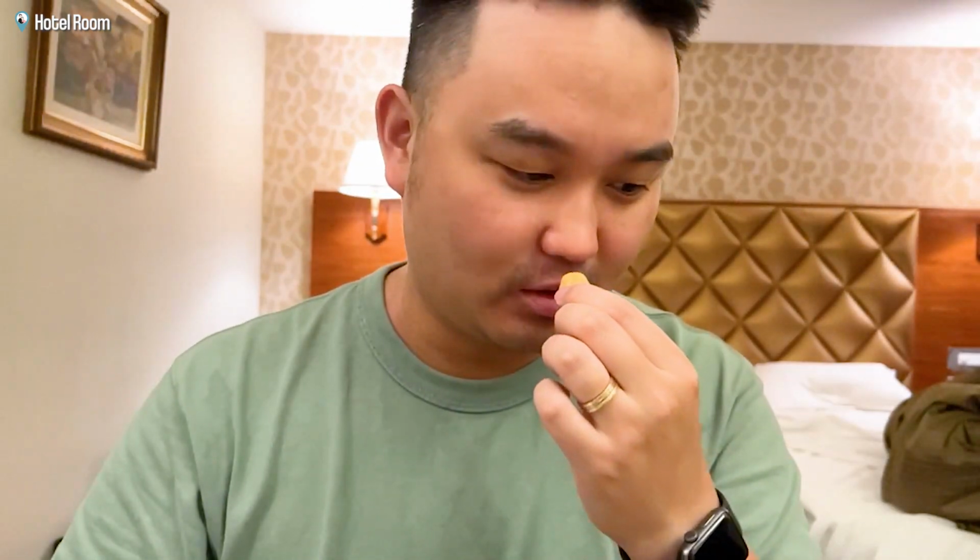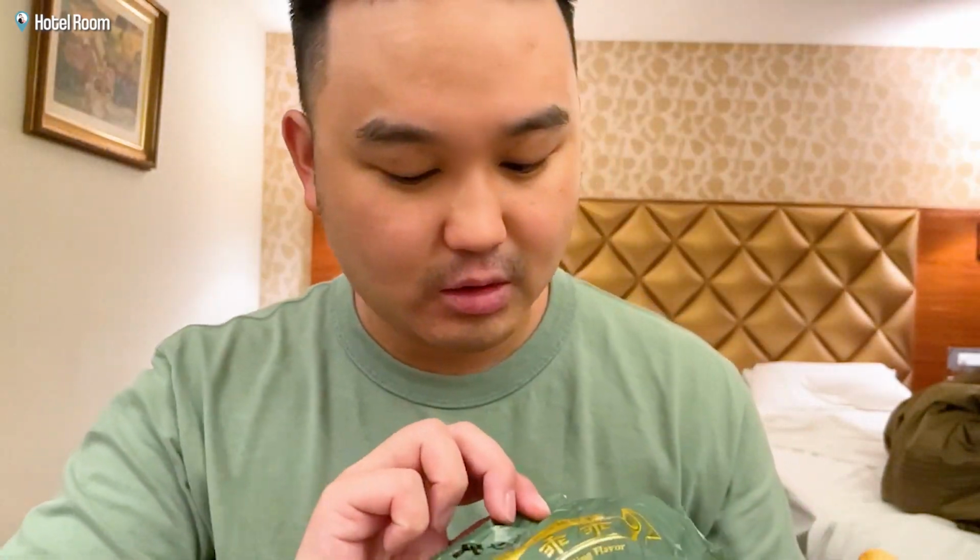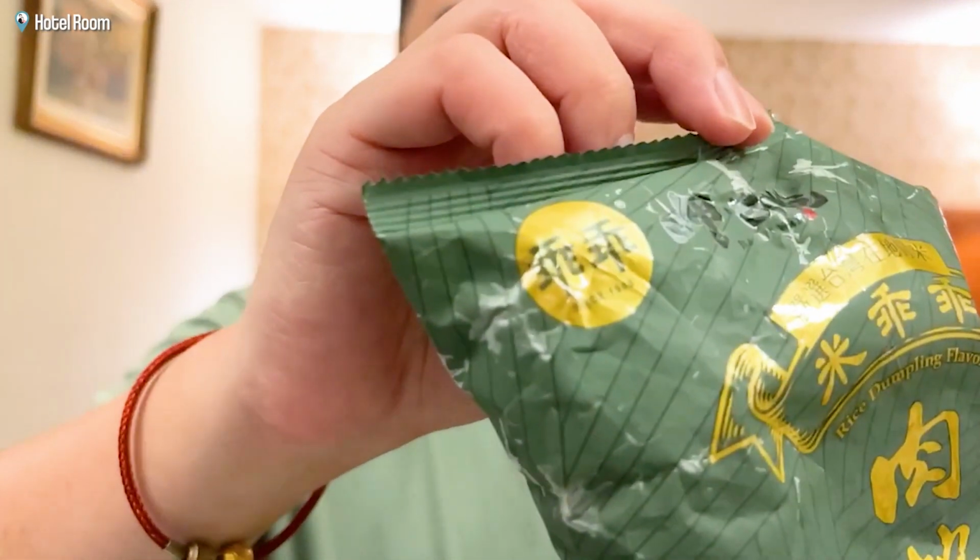They smell really sweet, and I guess it makes sense because this brand right here is called Guai Guai. They make sweet snack puffs. Okay, so it's consistent with their brand. It tastes like the puffs that they make. I'm really not sure what it tastes like, just not the rice dumpling. Maybe skip this.